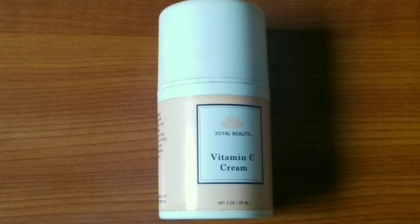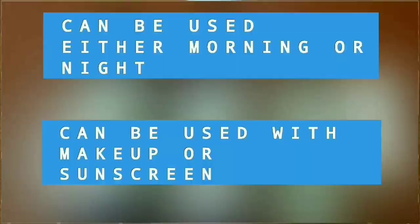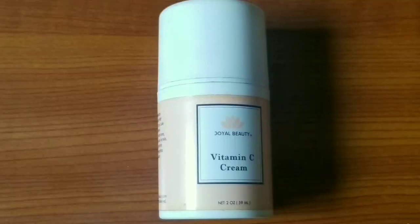So even if you're wearing makeup, you can apply your Vitamin C cream, and you can apply it anytime. You can apply it during the day, you can apply it at night before you go to bed. So anytime you apply it, it's going to help you to combat moisture depletion.